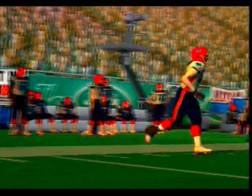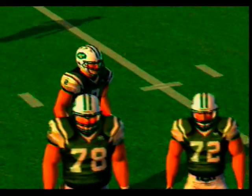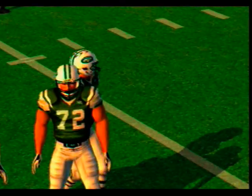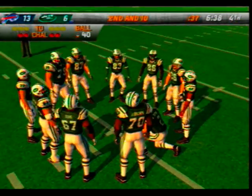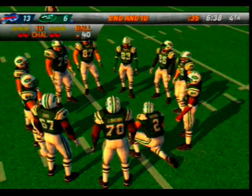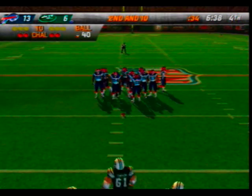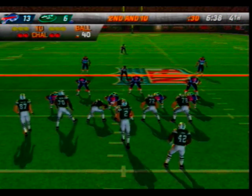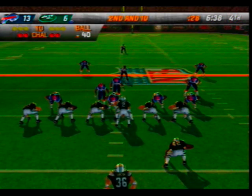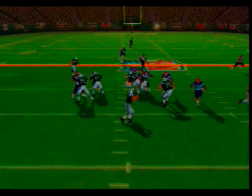Almost picked off. Number 36 was the intended receiver on that play. Wilkins was there on the coverage. Second and 10. Ball on the 40-yard line. Let's go one deep. The Bills with a four-man front. They're coming with the blitz.